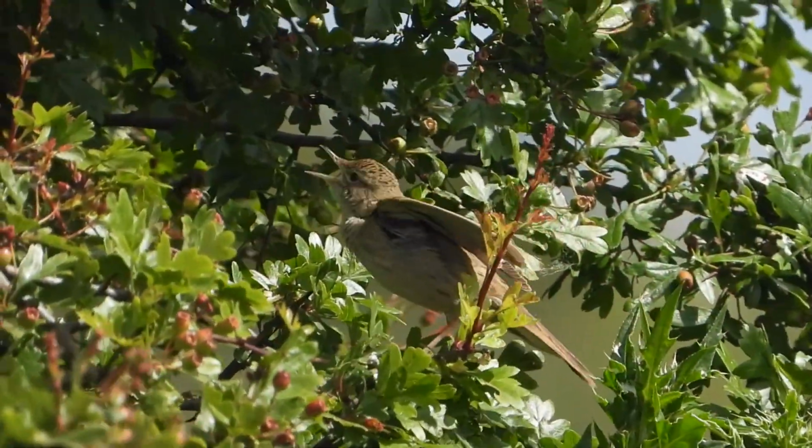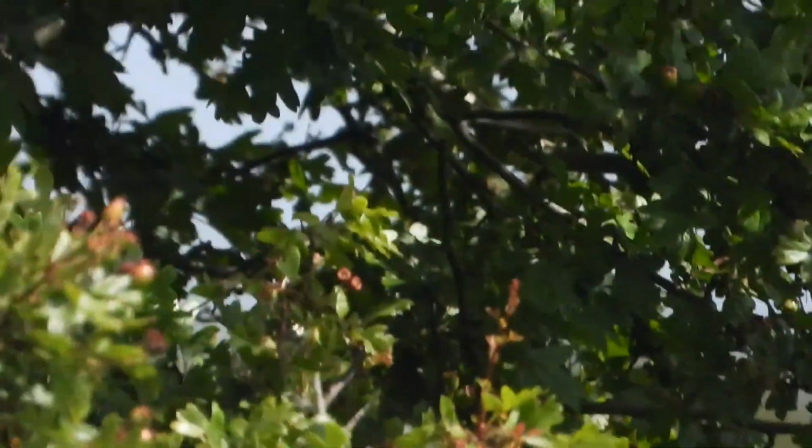Hey folks, it looks like the marsh warbler might have gone. It's certainly not there anymore, it's not singing, nobody's seen it. But we did get a consolation prize in the shape of a grasshopper warbler, which is beautiful on the edge of a tree. That's a new one for the year list, boom. Don't know what number we're up to now, but it's looking pretty good.